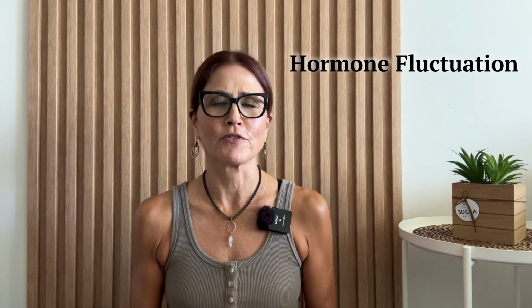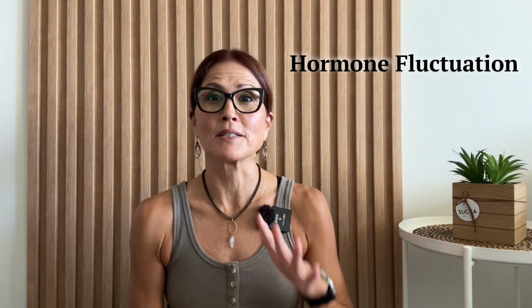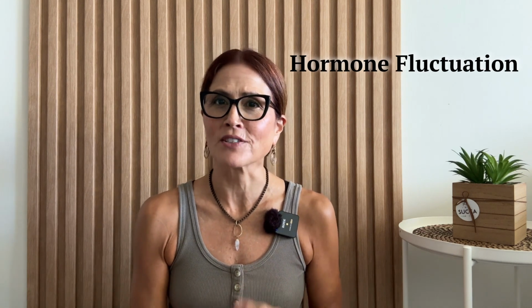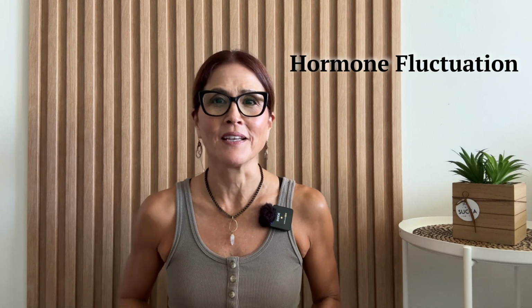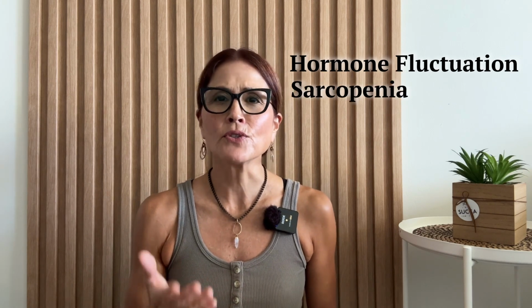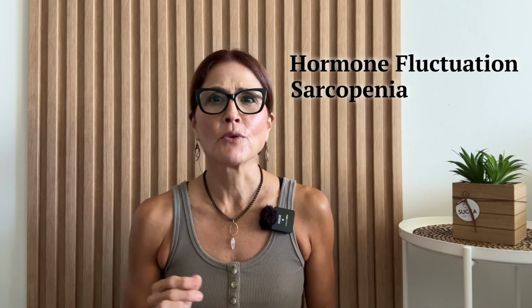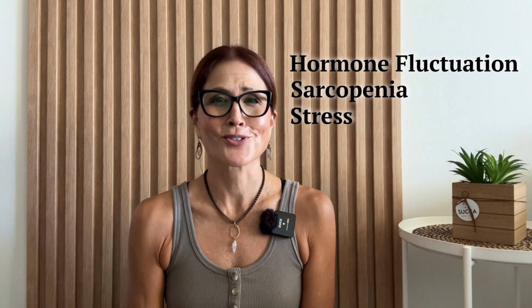So let's talk about why our bodies start changing so much during perimenopause and postmenopause. First, hormone fluctuation. As estrogen and progesterone decline, your metabolism slows down, your insulin sensitivity decreases, and your body starts storing fat differently, especially around your midsection. Second is muscle loss. You start losing muscle mass in your 40s and 50s, called sarcopenia, which means you burn fewer calories at rest. And third, stress.